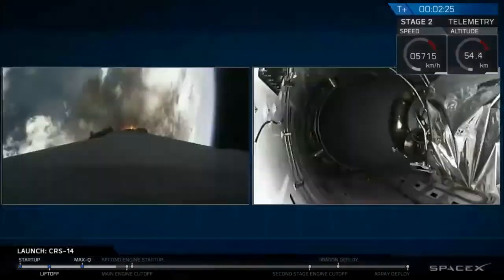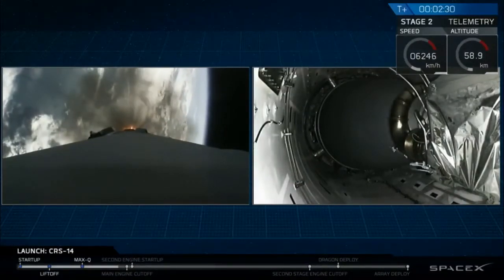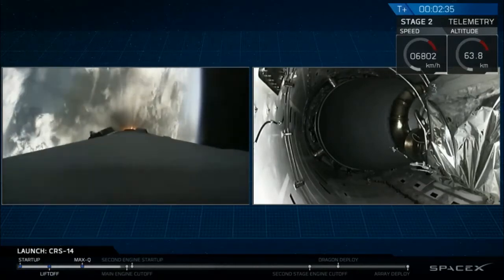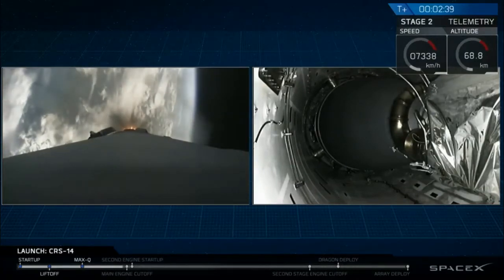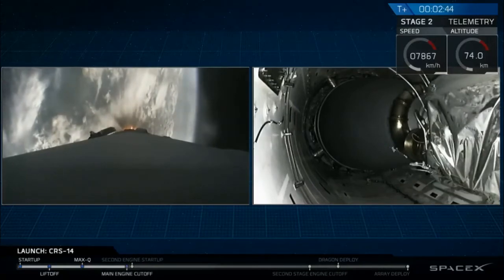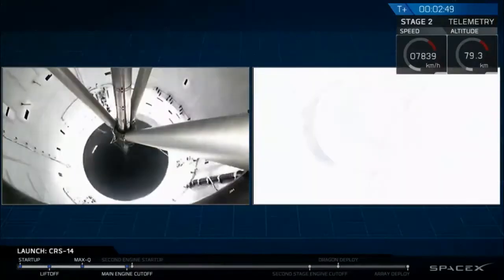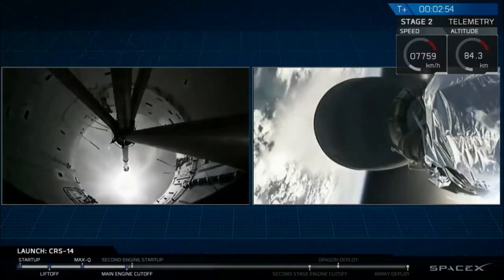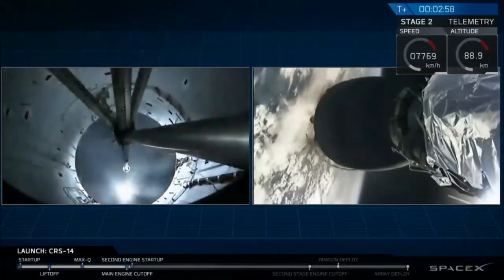Now coming up in rapid succession, at about T plus 2 minutes and 40 seconds, we'll have MECO, or main engine cutoff, followed by stage separation, followed by ignition of the upper stage engine. Let's watch. We have MECO. Stage separation confirmed. Second stage ignition.